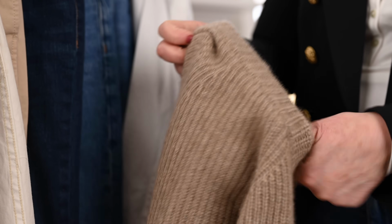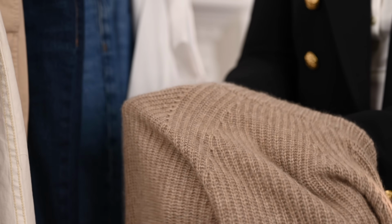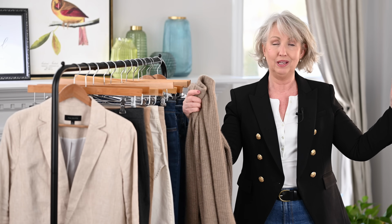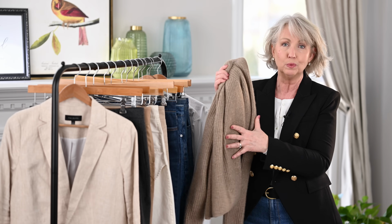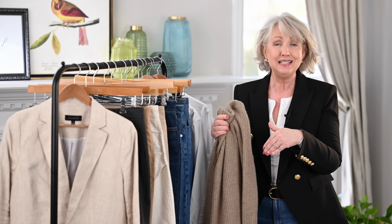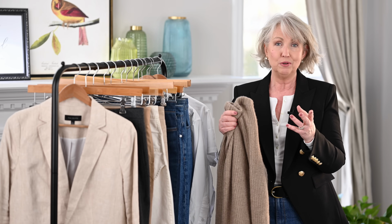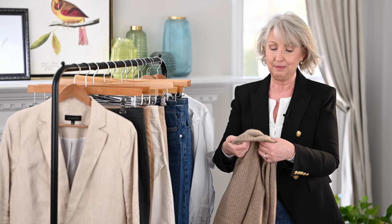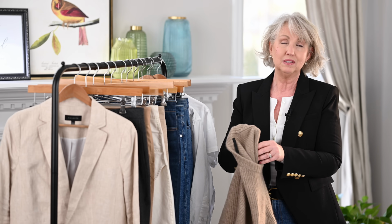The other way of doing that is sometimes manufacturers will just knit a panel of fabric, right? They knit a panel of sweater, and then they cut the pieces out of that and sew them together. Well, when you're doing that, you end up having to make bigger seams on the inside to get those things to work together.